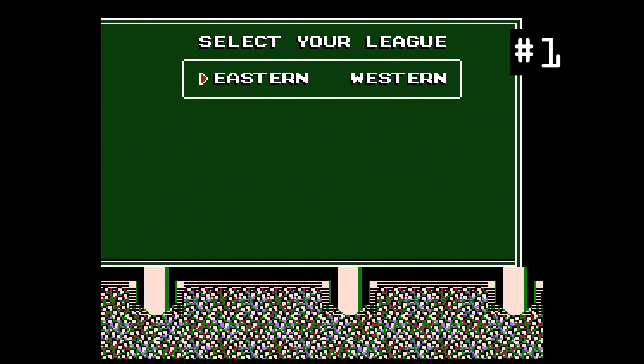So Bases Loaded 2 was developed by Tose, published by Jaleco. This is the second entry of this baseball series, making both positive and detrimental changes. The original 12 teams are back with new players and stats, with strengths and weaknesses for both players. And full season pennant mode returns via password, as well as single 2-player game. The behind the pitcher's perspective and batting pitching makes the return looking as nice as ever.